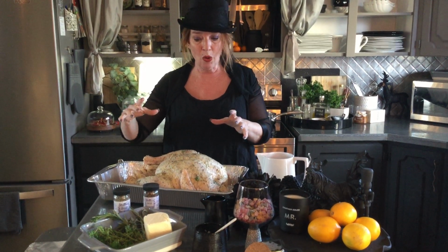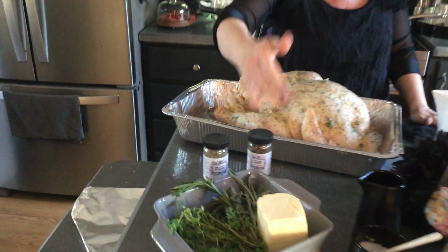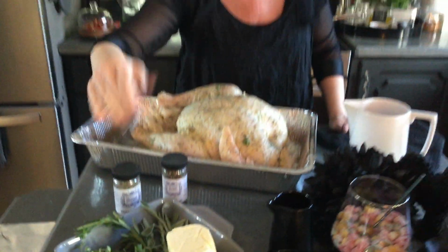Okay, so what we did here is we softened butter. I put it in the microwave for a little bit, and all the greenery that you see here is thyme, rosemary, and sage.